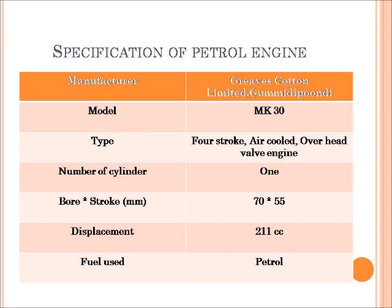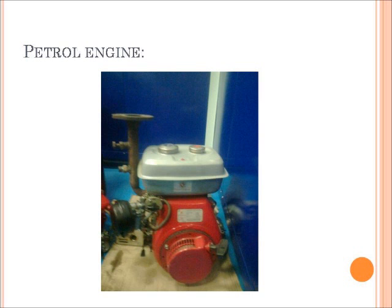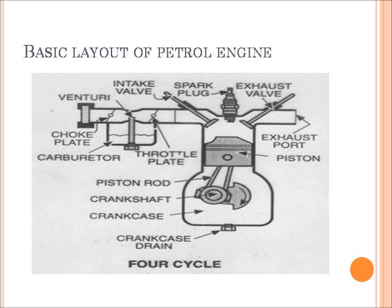This is the specification of the petrol engine for which we have calculated the performance parameters. This is the pictorial representation of the petrol engine. Basic layout of a petrol engine. The working of a petrol engine is that air from the atmosphere enters into the carburetor where the fuel and air mix, and it passes through the inlet valve and reaches the cylinder, and a spark is produced through the spark plug, and the power is obtained by the piston and cylinder.